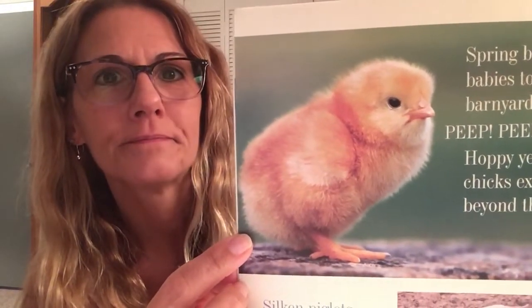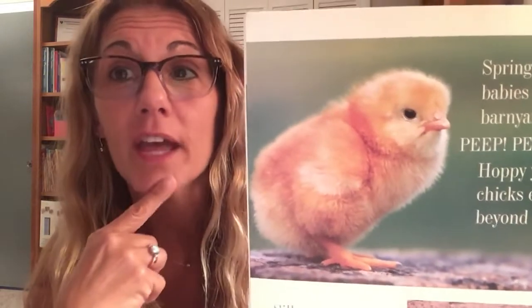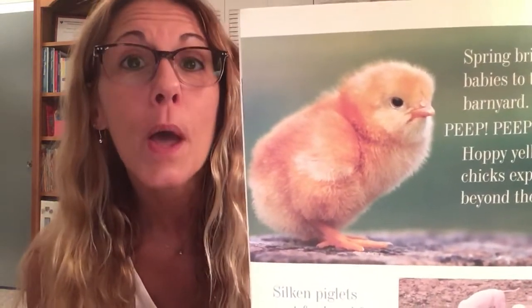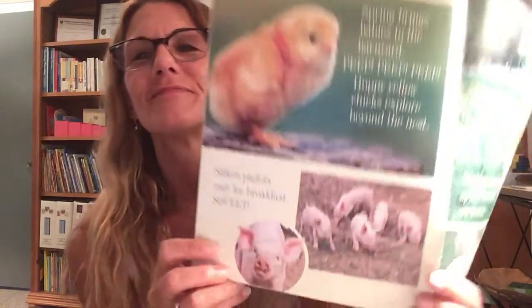Oh my goodness, what is this? It's a baby chicken, and it's called a chick. Can you say that? Chick. And it makes a really cute sound. It goes peep, peep, peep. That's right, you can do that.